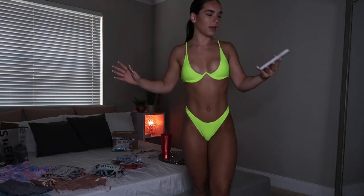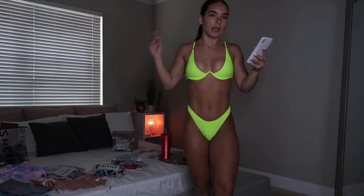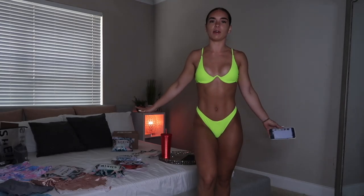Okay, this is the first swimsuit. I got this one for $9.74, and I actually bought this one last year as well. I got it in both red and green, so I went ahead and ordered it again just because I love the way it fits. The material actually is super soft.